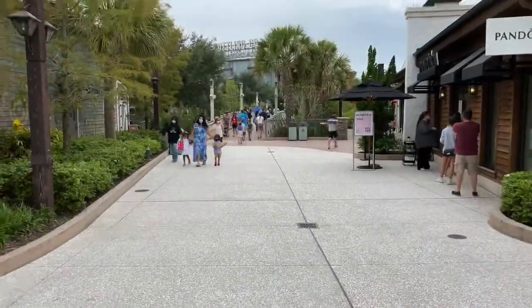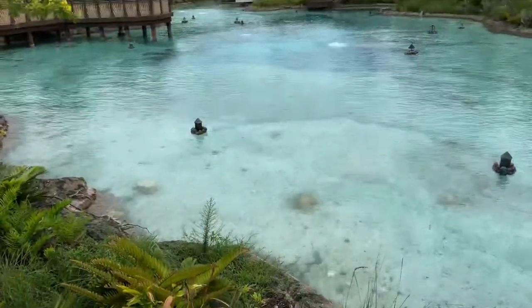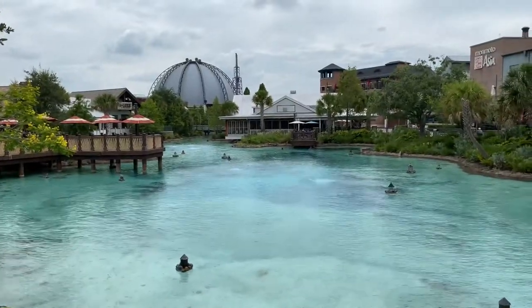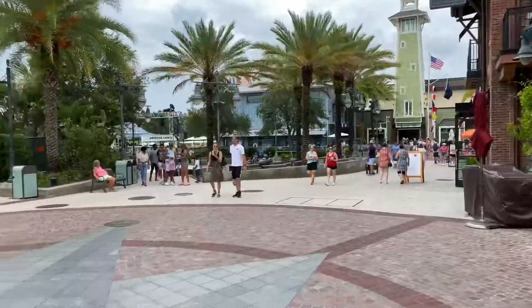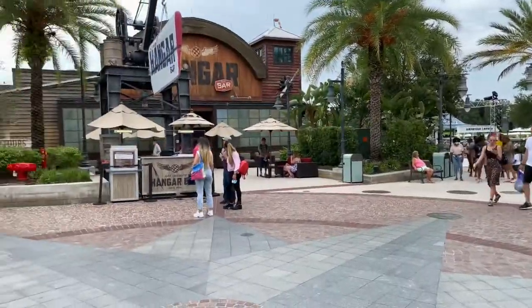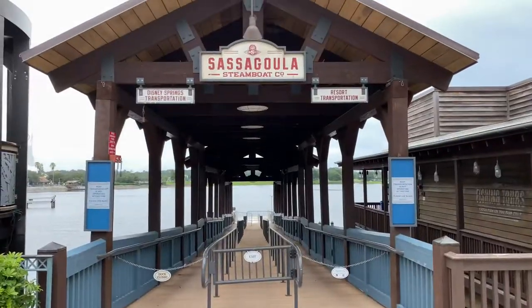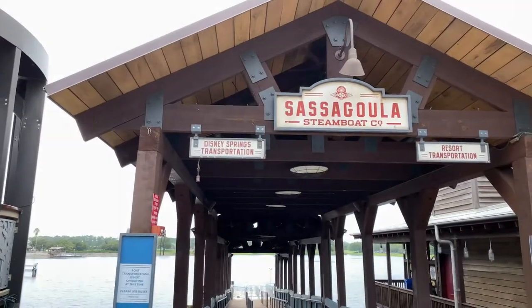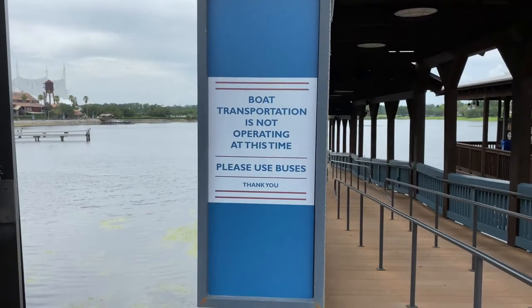We're gonna walk past where Disney Springs derived its name from. As the name implies, we've reached the springs. And here's what it looks like on the other side. We're now in the Landing, but if we look just over to the left-hand side and now straight up ahead, it's the Sasagula Steamboat Company. Normally there'd be water taxis, but sadly, boat transportation is not operating at this time.